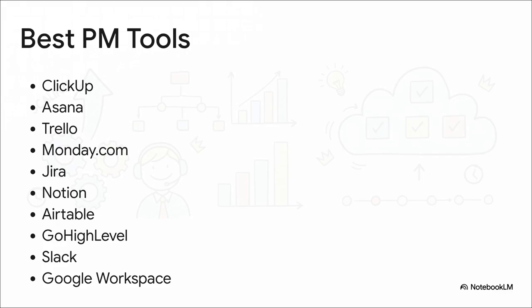Now, executing a 7-step strategy like that requires fluency in the modern operational tech stack. We're talking ClickUp, Asana, Trello, and Monday.com for task management, Jira for your software teams, Notion and Airtable for powerful database organization, Go High Level for all-in-one CRM and marketing automation, plus your daily drivers like Slack and Google Workspace. A true expert PMVA knows that it isn't just about buying a bunch of fancy software, it's about connecting the right tool with that 7-step process to create a perfectly seamless operational machine.